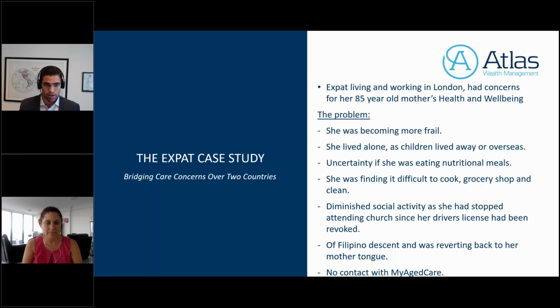There was a lot of uncertainty around whether she was eating nutritional meals. She was finding it difficult to cook, grocery shop and clean. There was diminished social activity as she had stopped attending church since her driver's license had been revoked, which I imagine is pretty common, especially when you're getting a bit older. People losing their independence creates all sorts of problems, as they feel their life is over because they now have to rely on other people to transport them, or public transport. So it's a really tough one, taking that driver's license away.